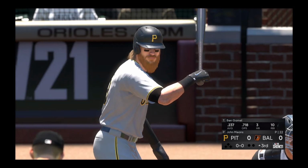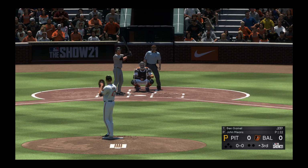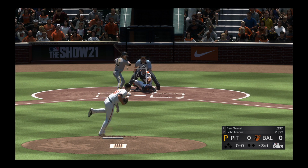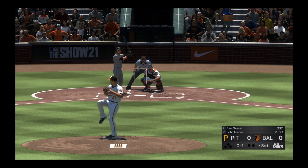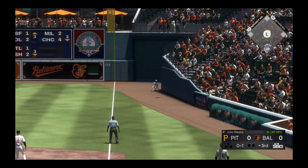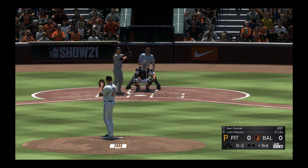And that'll bring up Ben Gamble. 7, 8, 9, bottom of the order set to go here in the 3rd. First offering. The windup and the 0-1. And he takes a good swing at that one as this is sent down the line in right, but ultimately into the crowd at foul ball.